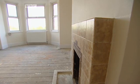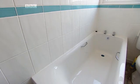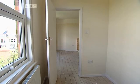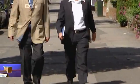Well, they certainly got their teeth into this, with replumbing, rewiring, new central heating and double glazing, as well as the cosmetic work. We asked 2 local estate agents to give us their opinion on it.